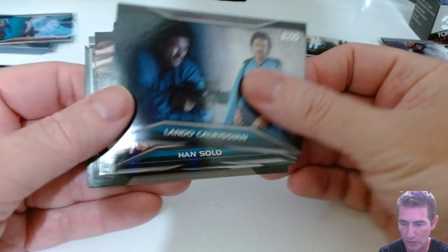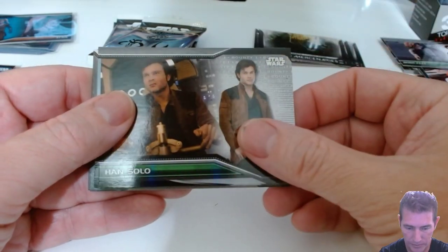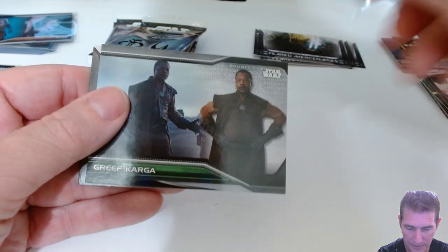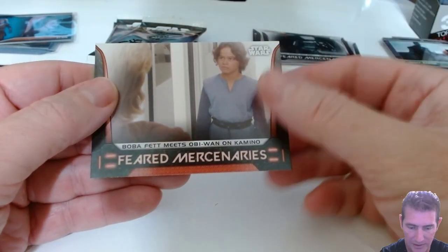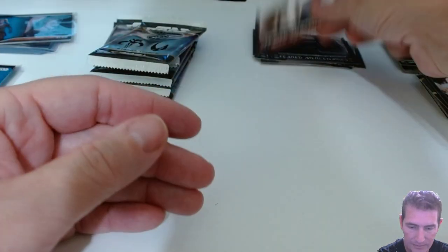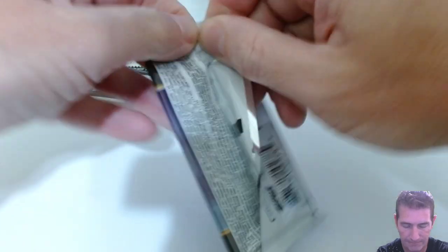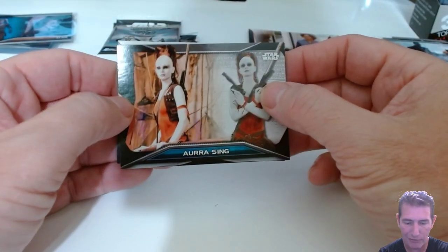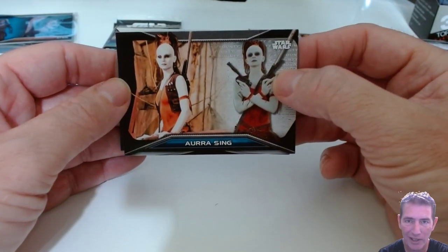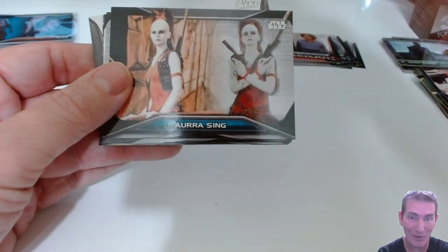Bounty 2 Lando. Han Solo 2. Number 1. Bounty 1, Feared Mercenaries. I didn't put the pack odds up for you guys. Sorry on this one. I can go back at the end of the video and put it up for you. But I showed it on the first video that I did, and I just did it like 5 minutes ago. That's why I didn't do it this time, because it's still fresh in my brain.